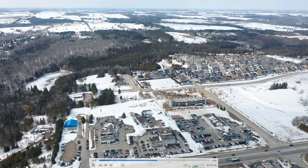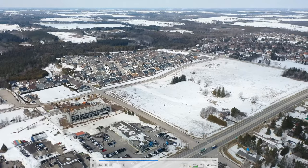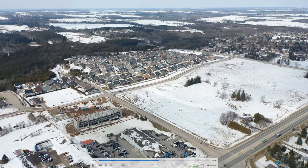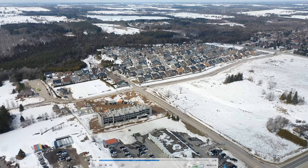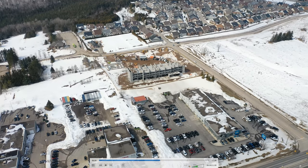But this is a new hotel they're putting in. Why we need another one, I don't know. But anyways, I guess we do. And all these houses here were jammed in there about 10, 15 years ago, maybe. It used to be all empty fields, just like this one. I don't know why they haven't built in that one yet.